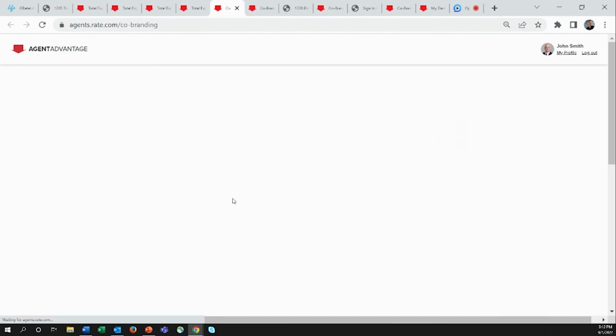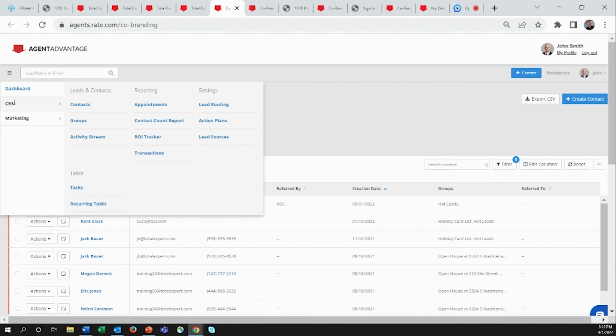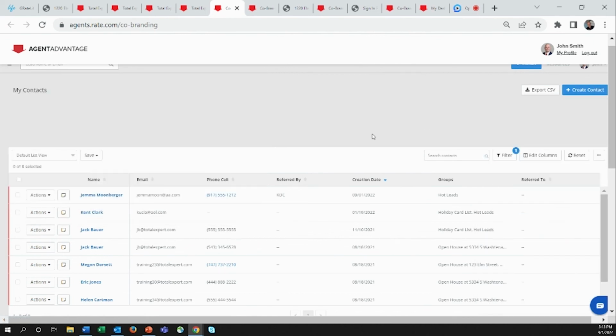Again, I want to mention that once you are in the Total Expert environment, it is controlled in the upper left corner here, all the CRM link throughs, all of the marketing link throughs, and then in the bottom right corner is the product support directly to Total Expert. If you want to import your database, or if you are using the system, making a flyer, creating a website, using the leads and contacts, you can contact them directly and ask them a question specific to their Total Expert system that we have plugged in for you. So lean on TE for the support.